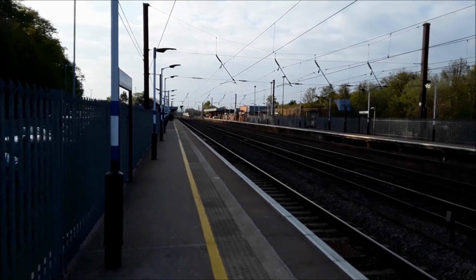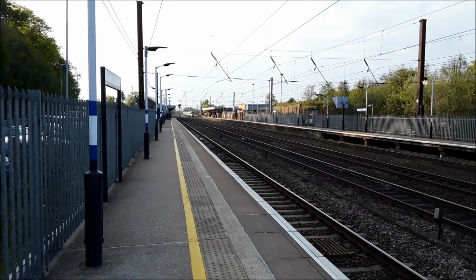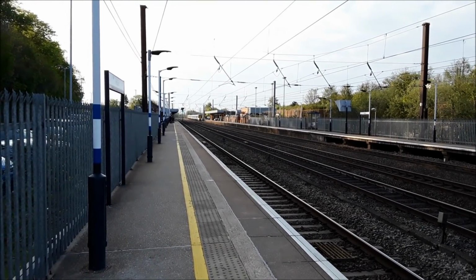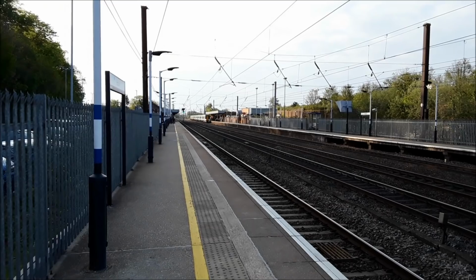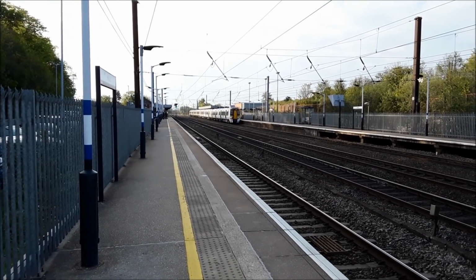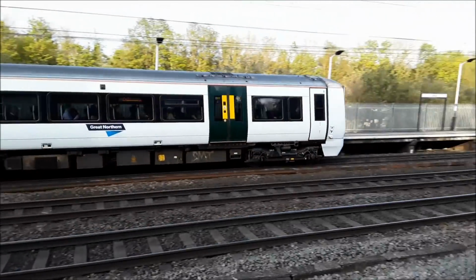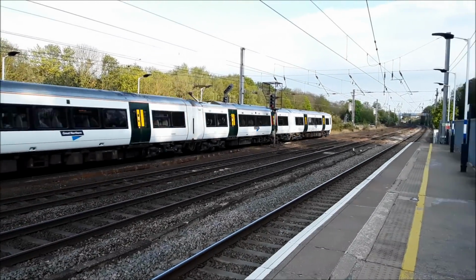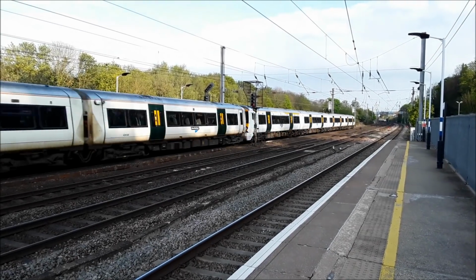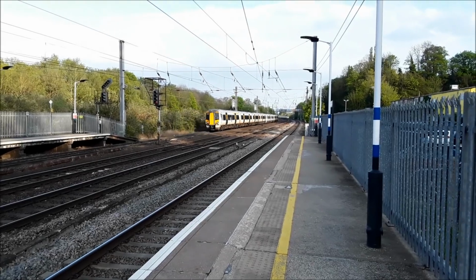Okay, the first train of the evening is going to be a pair of Great Northern 387s working a service from King's Lynn to London King's Cross. Leading the way is 387121. And on the way is 387106.